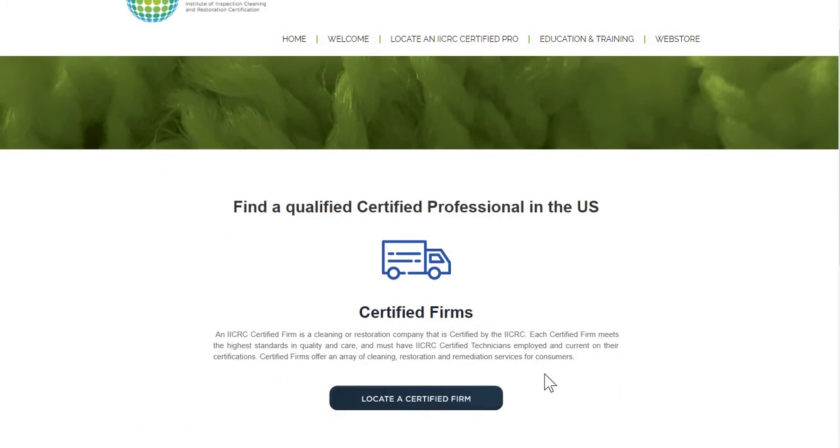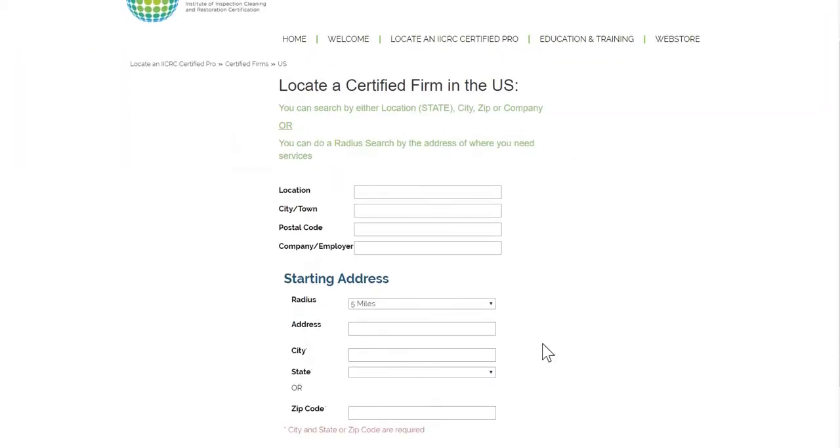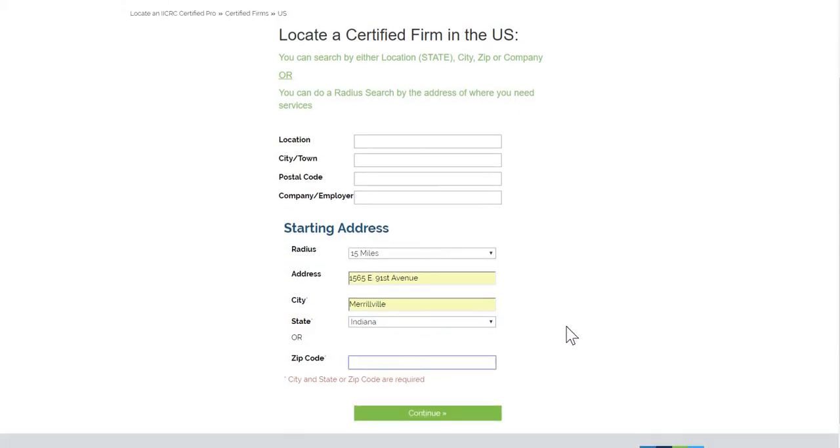Scroll down just a little bit more and then click on Locate a Certified Firm. Now you have two options. You can either enter your location or you could do it based on your address. I recommend using the starting address feature. I'm going to use our address for an example. Once you enter all your information, scroll down and click on Continue.